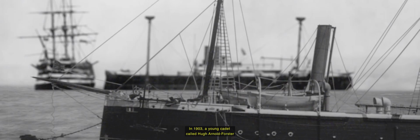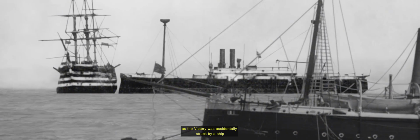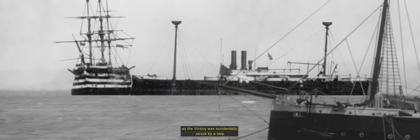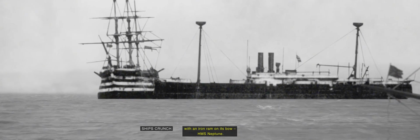In 1903, a young cadet called Hugh Arnold Forster watched with other cadets from their training ship as the Victory was accidentally struck by a ship with an iron ram on its bow, HMS Neptune.